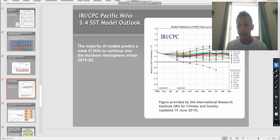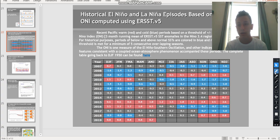And you see some models here, for example the IRI, the CPC, trying to keep it in El Nino range, but more models are starting to trend down to this point. And this wasn't even updated. This is from June. I don't know why that's even on here still. I mean, but notice this as well.